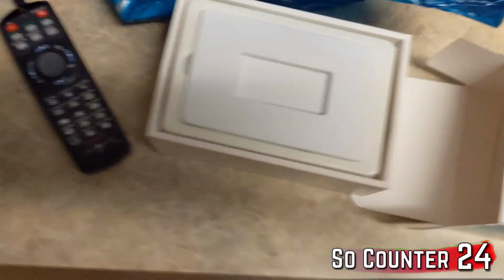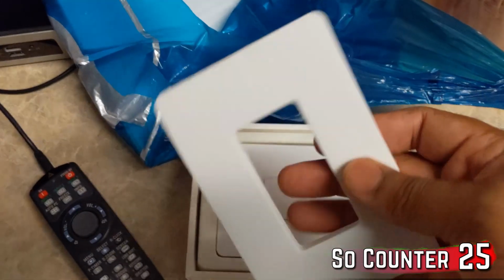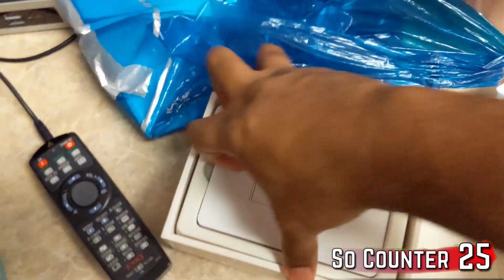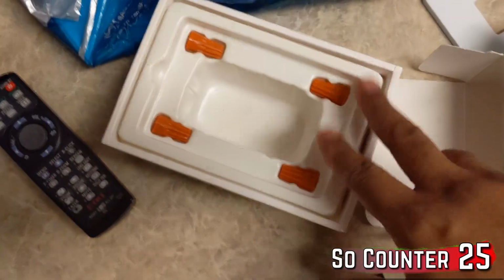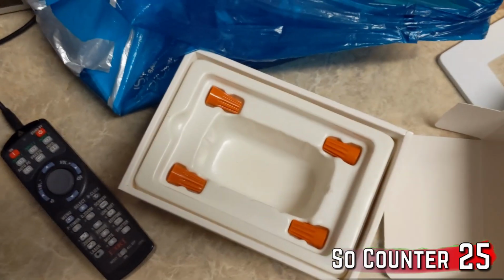Alright. So this must be an emergency light. I hope so. Alright, let's see what's inside this. So, a little protective foam cover. This is the whole plug. And then just some wire nuts. That's mainly it. Pretty straightforward.